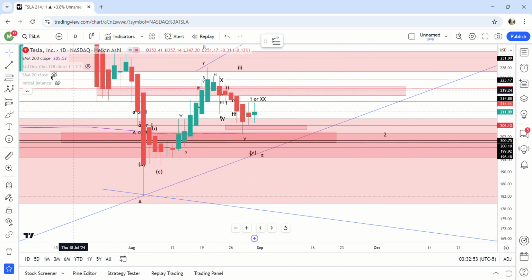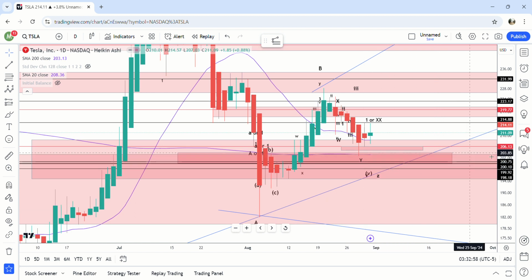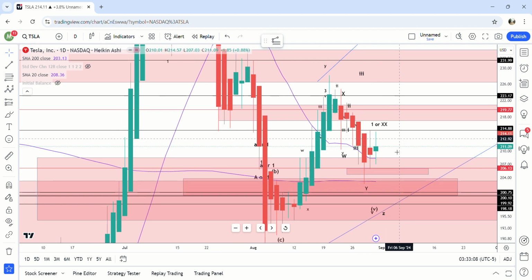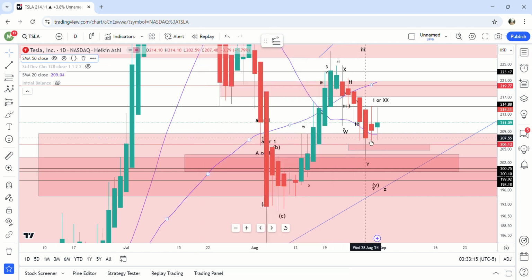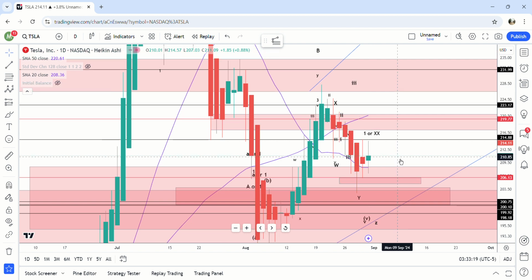Bring in the moving averages too. So on Friday, we were down here around 207, 208, 209 the whole day, and then at the end of the day, it came all the way up here to 214, finished near the high of the day, above the 20, above the 200, below the 50. The 50 is up here at 220. So the path of least resistance here is up here to 220. There is a gap up there as well.